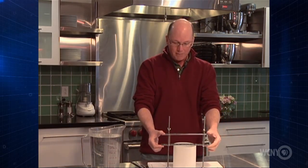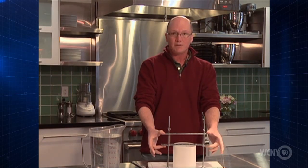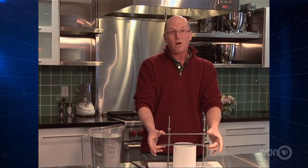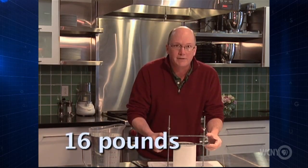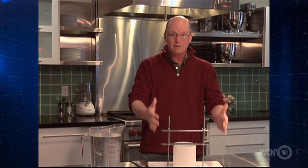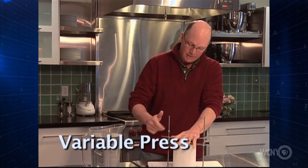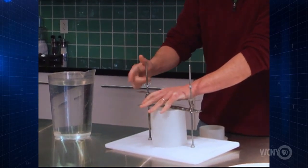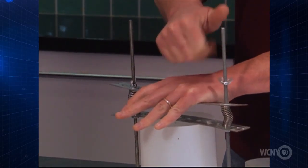You notice when I push down by 8 pounds, the spring compressed this much. That's 8 pounds of force delivered to this bottom plate. If I want to go 16 pounds, all I need to do is compress the spring twice as much. That's Hooke's law. Okay, so now I have a variable press, so I can push this down after I've calibrated it. I can spin these little guys down like that, spin this one down like this.